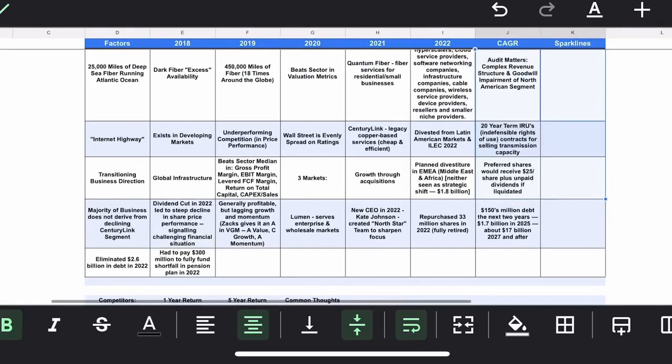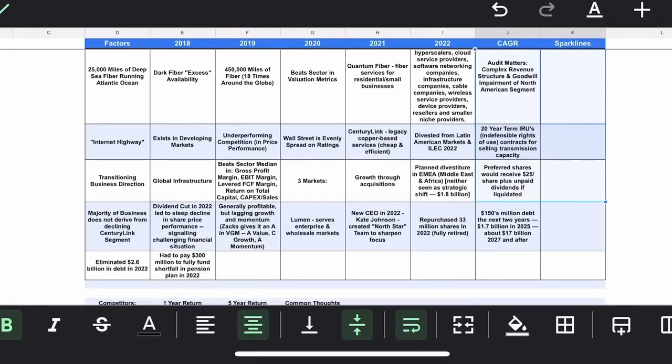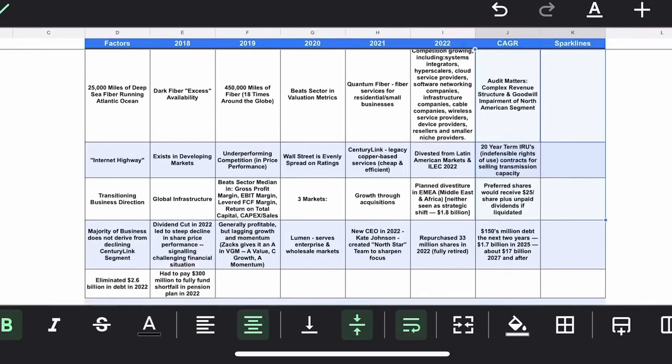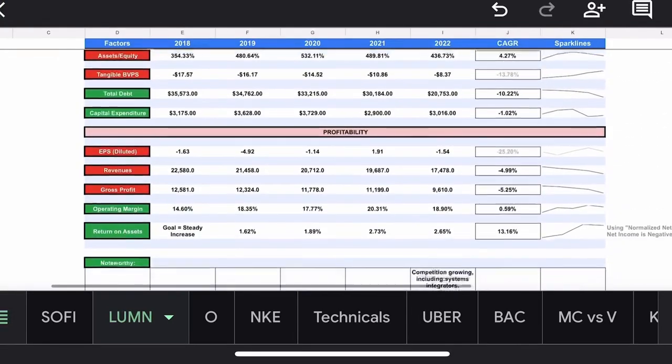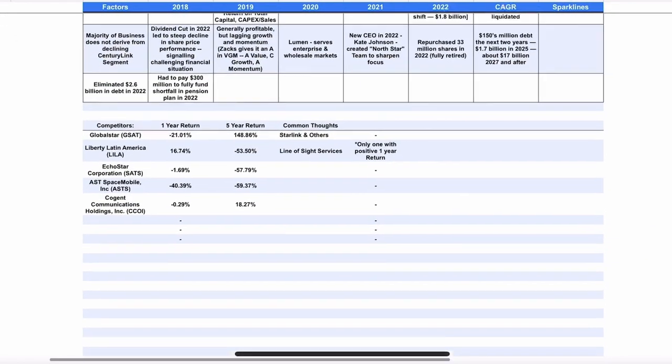The primary one is Lumen. That's their flagship. It serves the enterprise and wholesale markets, which is the most profitable. They have Quantum Fiber, which offers fiber services for residential and small businesses. They're really focused on investing in that one the last few years, and it's grown quite a bit. And then again, their main lagging market is CenturyLink, their legacy copper-based services. It's cheap, it's efficient, but it's kind of being phased out worldwide. Over the last few years, they've grown through acquisitions, and the new CEO seems to be pushing for them to grow through actual business, not through acquisitions.